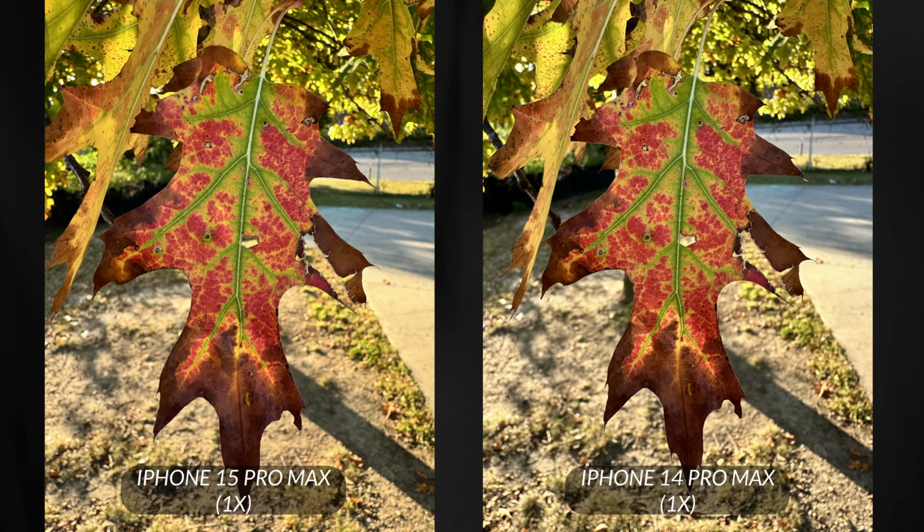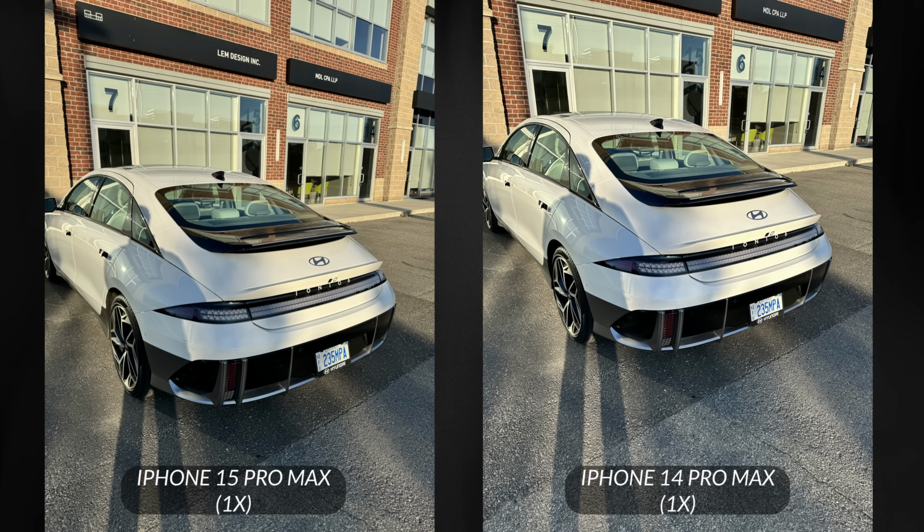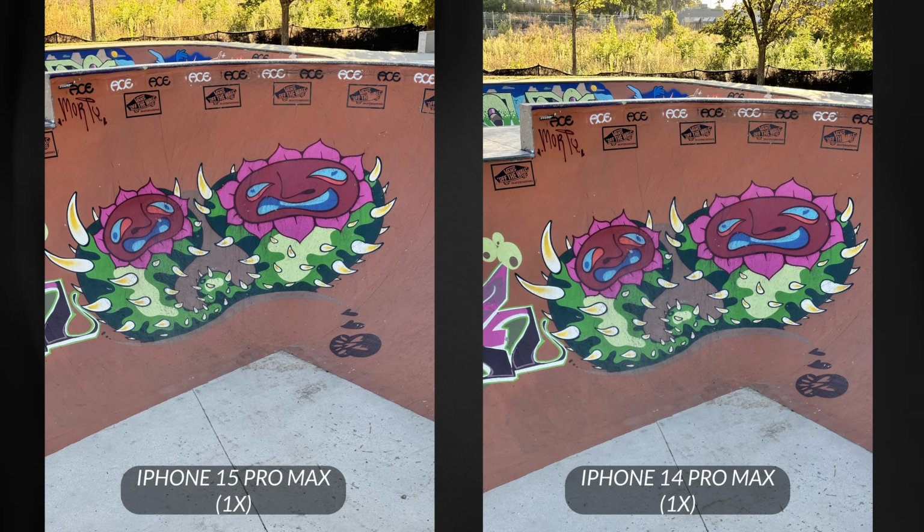The photos look almost identical, and it comes down to just white balance changes depending on the moment the photo was shot. That's all you're really going to notice.